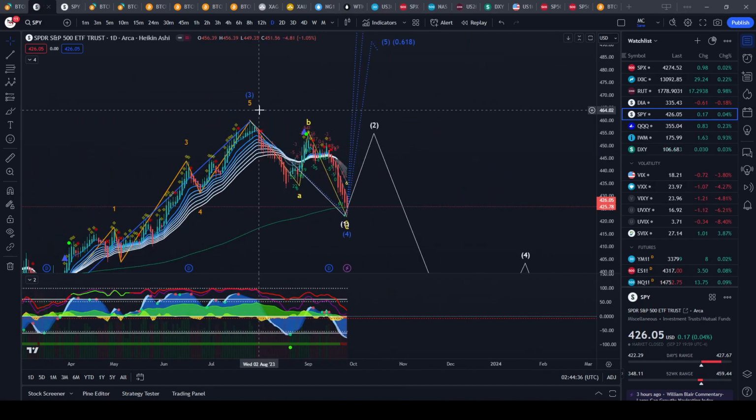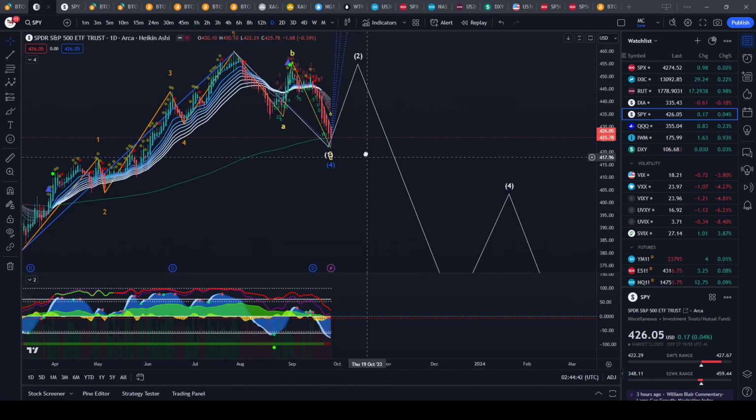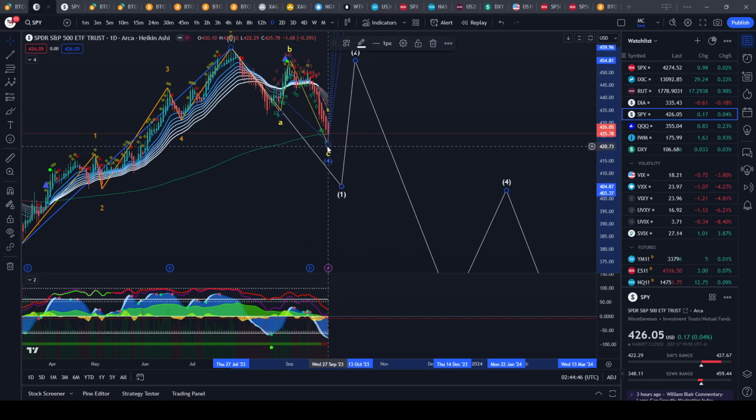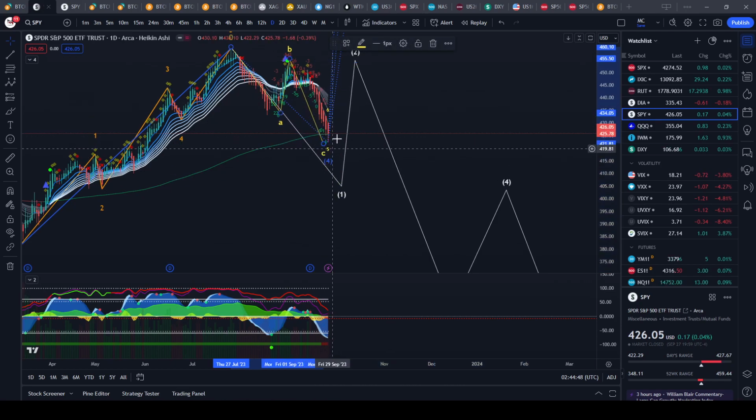I think that we've put in a potentially significant top here, and then we've come down. Is this C wave done yet? We'll have to see in the coming days. If we bounce tomorrow, and we keep rallying up for the next couple of days, then you could have put in a bottom of the C wave.